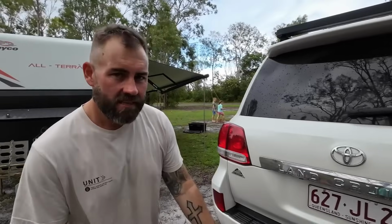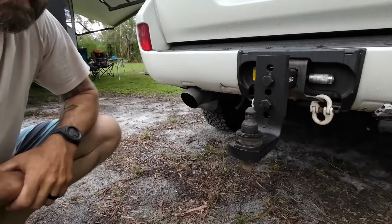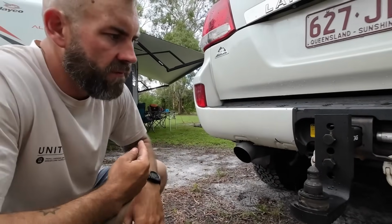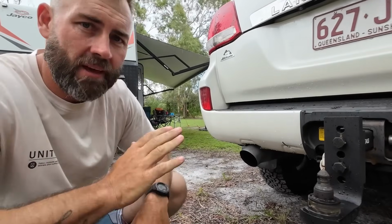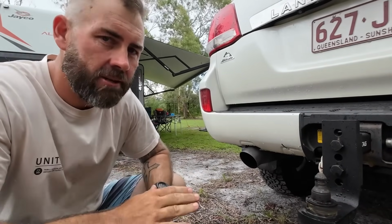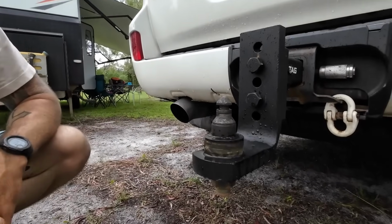One thing I did have to change is I had to get one of these. So once I put the van on, yes, we're not fully loaded, and the tow ball weight's not big yet. And I thought the car would go down. It's got airbags. I thought the car would go down a lot more, and it didn't. So I had to buy one of these drop hitches because the van sat up a fair bit.